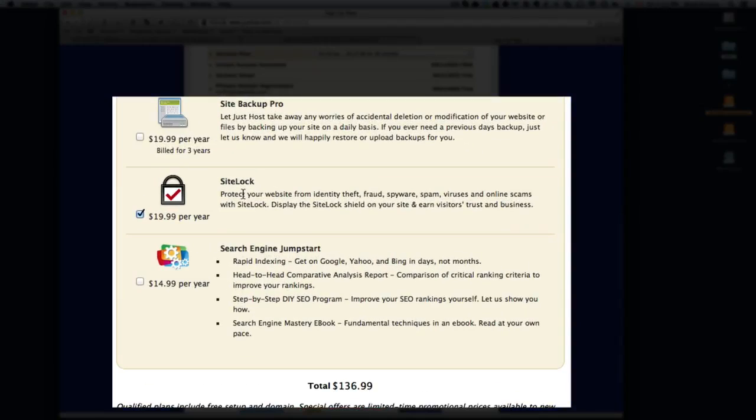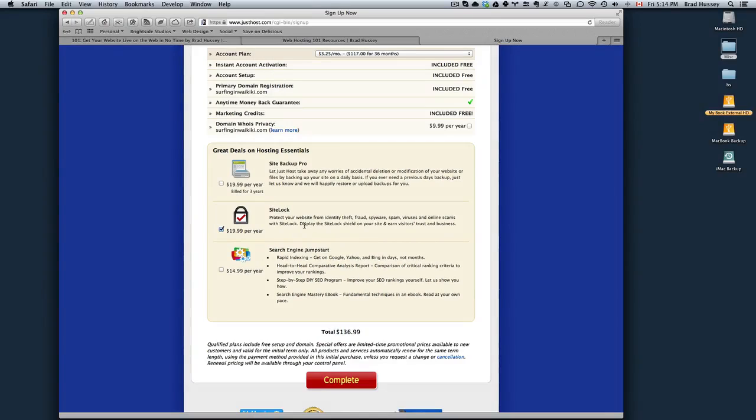Site Lock. You can use this to prevent identity theft, fraud, spyware, spam, viruses, and all these other scary things. Kind of using scare tactics to get you to buy something. It's not entirely necessary, but if you think it is and you want to have it, then it's absolutely up to you. Leave this checked. If you don't want it, uncheck it.